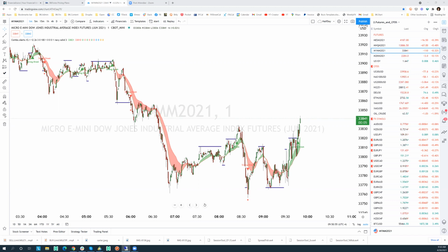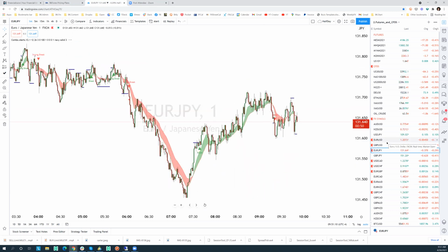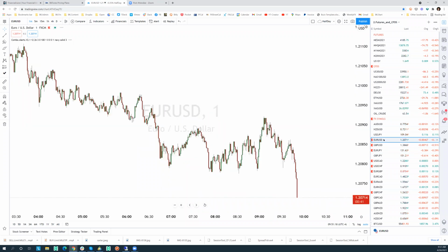And hopefully, you guys banked it. Let's go back to the currencies just to see if there's anything going on here. Not much. So euro yen still not showing anything. I mean, both euro and pound are. Ooh, euro just got crunched. So there's no trades here.